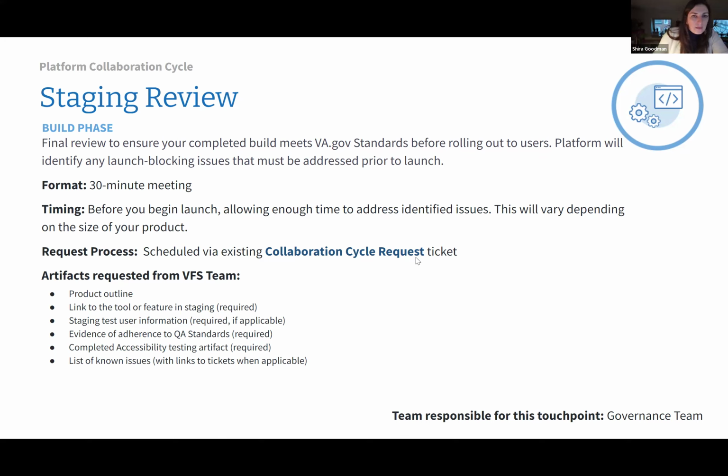The other thing that's going to come out of this staging review is we're going to identify launch blocking issues, if any. So most of the issues we document, if they're not launch blocking, that means you're free to launch without addressing them. You can put them on your backlog and hopefully get to them within the next few sprints. However, the only things that we're going to block you on are the launch blocking issues.